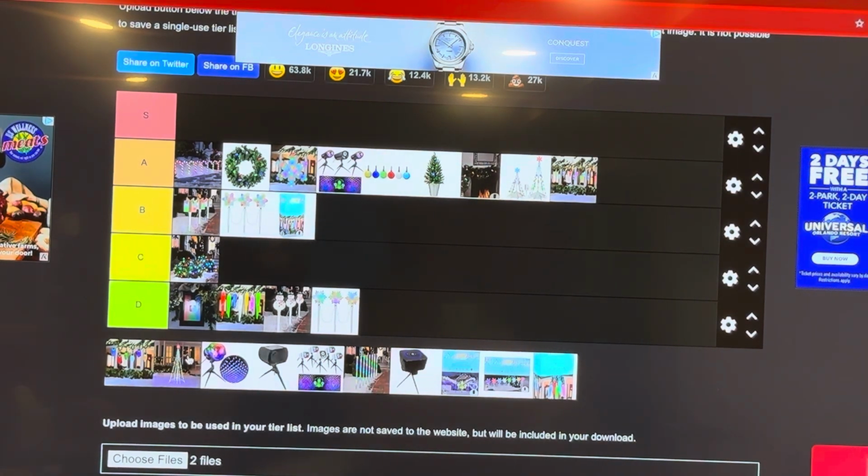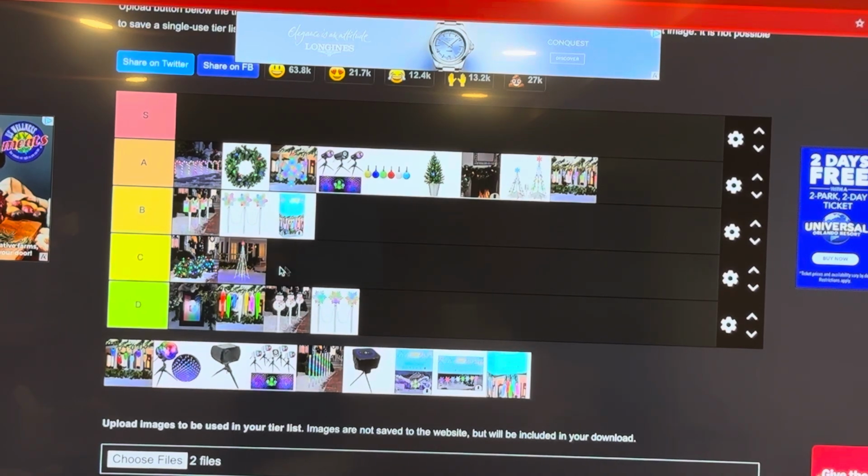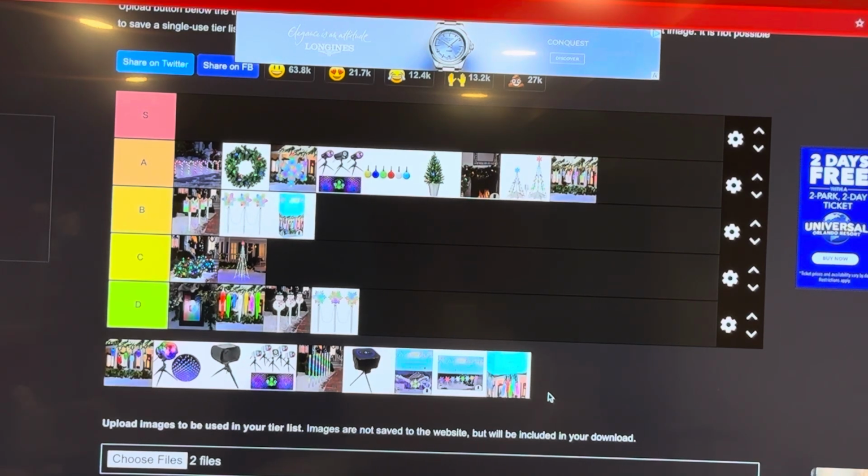And another one that is not going to be in S tier, but we're going to cover it real quick because we didn't put it in the correct tier yet. That is this year's tree, in C tier. Now, you may be like, how is it that low on the list? Don't get me wrong, I definitely like it. But for the price, the programming and the way it was designed should definitely have been changed.